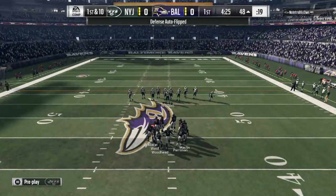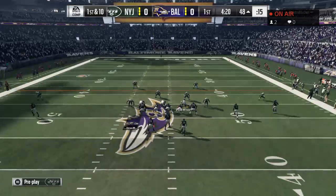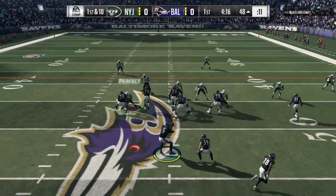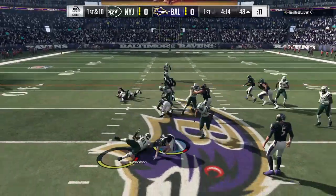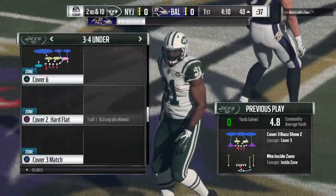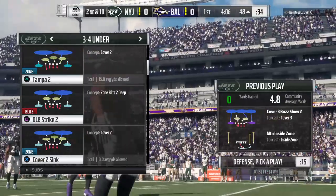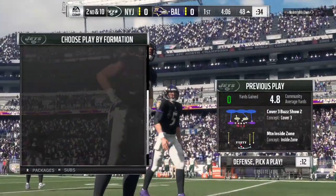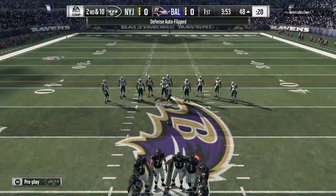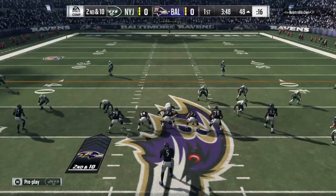Fresh set of downs here. A first carry for the vet, Danny Woodhead. And he'll fight forward maybe to the line of scrimmage, but that's all. No gain on the play there, 2nd down. Well, at least he was able to break that initial contact, or it could have been a loss. Yeah, give credit to the defensive player, though. What did he do? Made him slow up his feet, and allowed the rest of the guys to get there to finish him off.